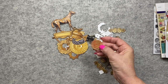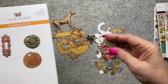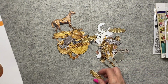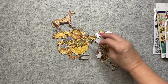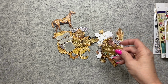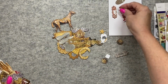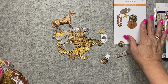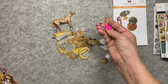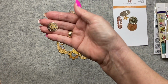Just lots of different little bits and pieces. This is another one that I've actually put some dimension to. Look at that. As is this one. So I've already had a little bit of a play, as I said, and you'll see some projects coming up in videos soon. I'm just trying to give you a little bit of an indication of what's in there. That's the other star, so I'll just put this down here. These ones I have actually put dimensional magic on. These little bits here are obviously just the bits that have come out of the middle of some of these die cuts. So that's another one there that I've done.